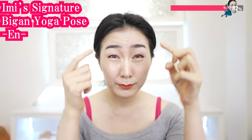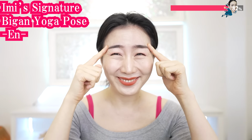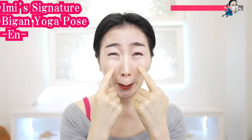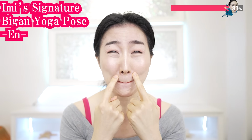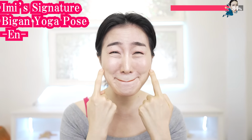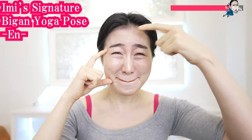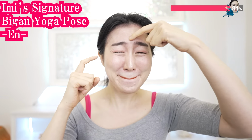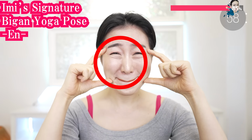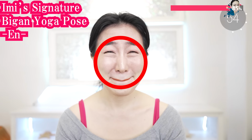Tighten under your eyes. Relax your forehead. Breathe out and release. Stretch from your under eye until your upper lip. Roll your lips inside your teeth. Lift up the corners of your mouth. Try connecting the end of your eyebrows and the corners of your mouth. Relax in between your eyebrows. It's like drawing a circle with your face. See the circle in the face? Good!